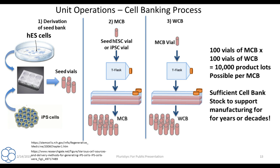So I've given you a lot of tables. I'll give you a picture just to kind of describe this. Like I said, we're looking at unit operations, a cell banking process. You start at unit 1, and that's really making your seed material, your seed bank. With the embryonic stem cell, it starts with an embryo or a blastocyst. It's cultured out, and in the case of induced pluripotent stem cells, it'd be your donor's somatic cells that are induced back to pluripotency. You might either bulk passage or single cell clone.